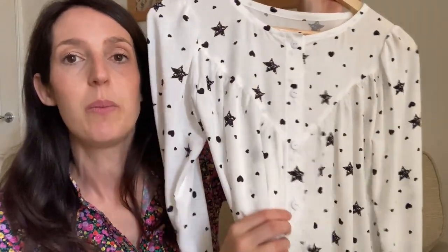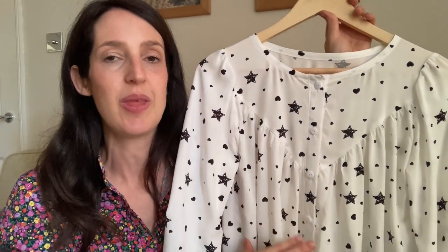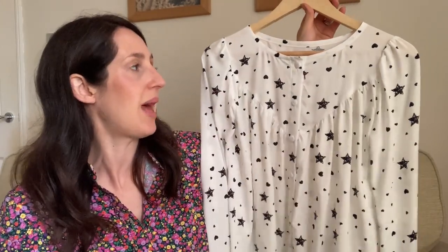I decided to go for plain white buttons down the front. I did think about going for black buttons, but I actually wanted the print to stand out and the buttons to be a little bit more subtle. But yeah, it's really lovely. The viscose has a lovely drape to it, so I think it works really well for a blouse.